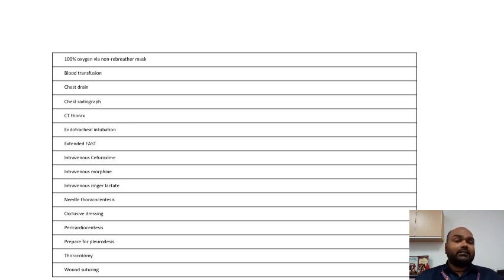Chest radiograph and CT thorax are definitely not indicated in this patient. Why? Because the treatment comes from a clinical diagnosis. Open pneumothorax is a clinical diagnosis where you see and you treat. You do not wait for a chest x-ray to say that there's pneumothorax before you treat. If you delay and do a chest x-ray first, the patient may develop tension pneumothorax and die. So you need to come up with a decision as per your ATLS that this patient has open pneumothorax, worry about it leading to tension pneumothorax, and immediately insert a chest drain without a chest radiograph or CT thorax.